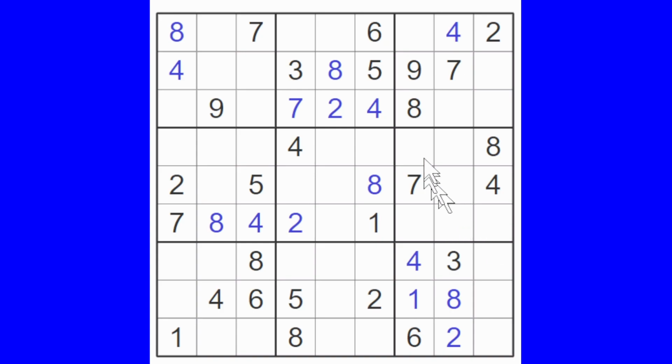We need to find a 2 for one of these two squares here, because this 2 blocks here, and this 2 also blocks here, so the 2 must go here. These two squares now must be a 5 and a 3. And by the way, the 2 blocks over here now, and this 2 blocks down, so this square must be a 2, and that blocks this square from being a 2, this square from being a 2, and therefore the 2 must go here.